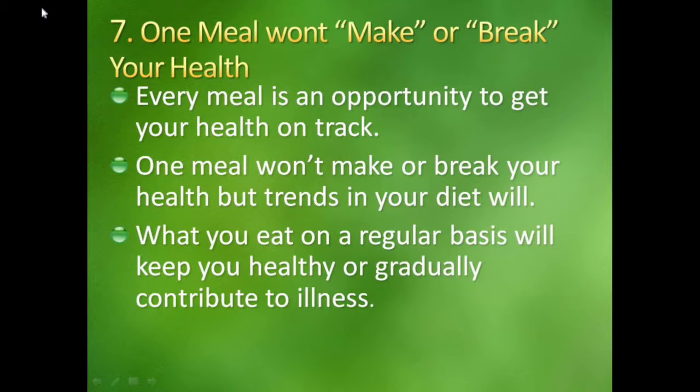Okay, so this is the thing to remember: one meal is not going to make or break you. It's easy to get on that bandwagon today. Have y'all seen the little cartoon? It says, "I ate healthy all morning and I've not lost a pound." Well, like I say, one meal is not going to make you healthy, but one meal is also not going to break your health. So every meal is an opportunity to get your health on track.